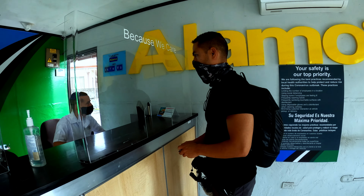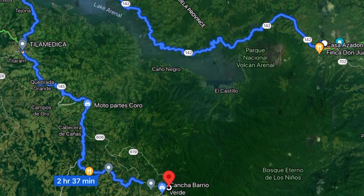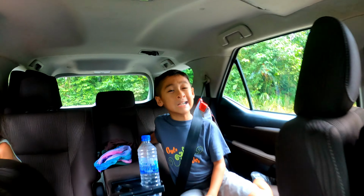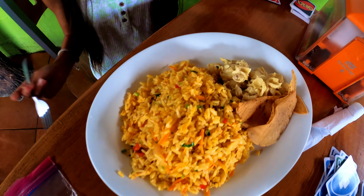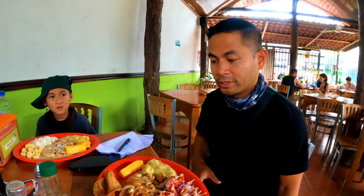First off, we rented a 4x4 SUV in La Fortuna and made our way to Monteverde. Along the way, we tried our first soda. Not the soda drink, but this is what they call their local restaurants, serving up the best authentic Costa Rican dishes. Pork chop with sliced onions.